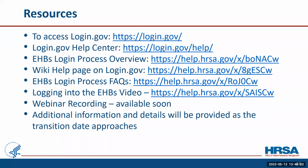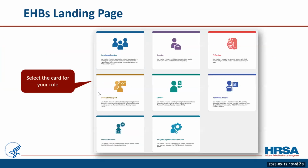Again, quite a few questions. Can EHBs be accessed from the login.gov account? No, you will have to access EHBs as you currently do. It's only that you will be authenticated using login.gov. The login procedure has changed. That's the only thing. And this applies to those four handbooks: applicant, grantee, consultant expert, technical analyst, and service provider.